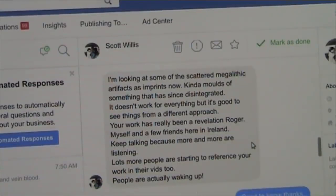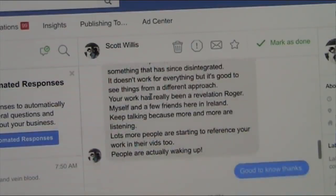Good contributor Scott Willis over there in Ireland, looking at the landscape, thinks he's seeing patterns in the huge stones, and I agree. So he's wondering what's really going on there. What are these patterns? Are they molds, or what are they doing with these things? He sent me other things too, fabulous stuff he's finding over there.